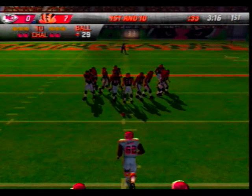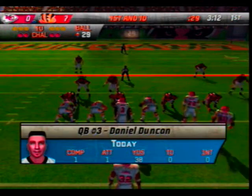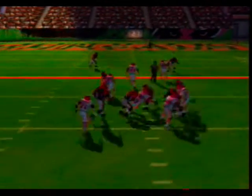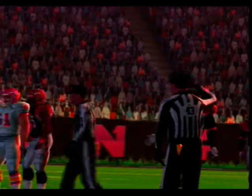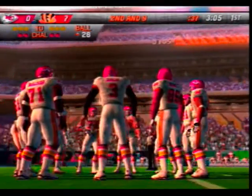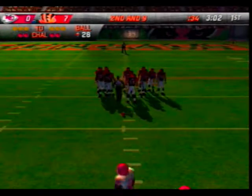First and 10. Ball on the 29-yard line. Is there on the stop at the 28. The defense is trying to shut down the running game early to force him to pass. We'll have to see if it works and causes him to give up on it here in the first half. So a gain of about one.